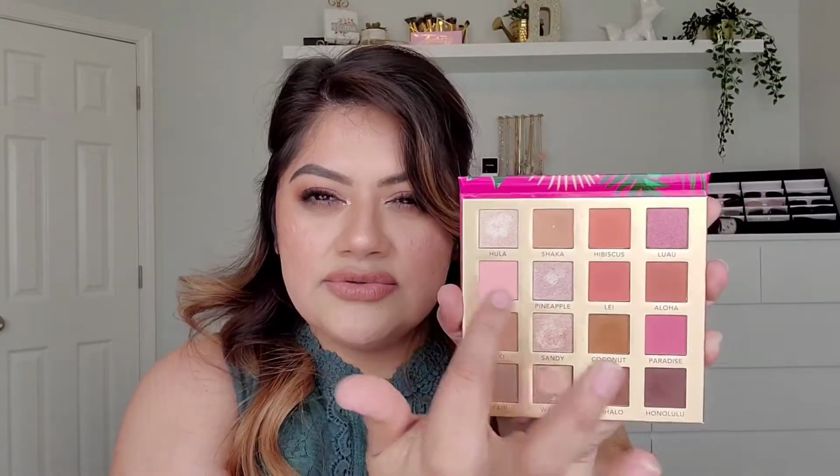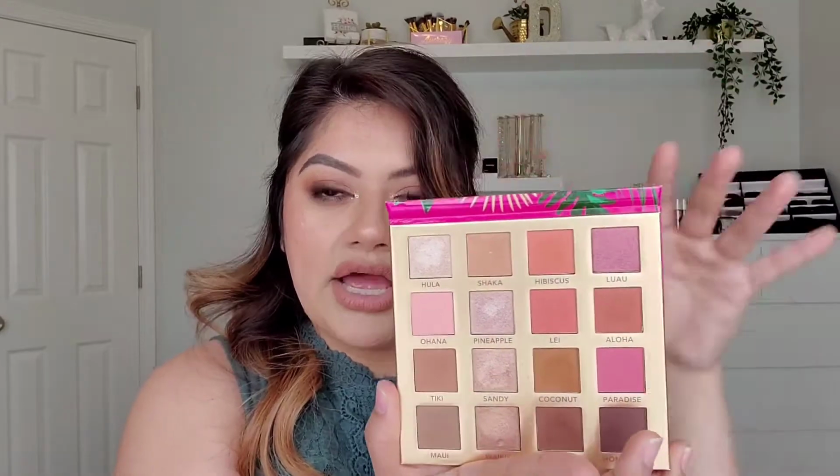The shimmers, again, absolutely beautiful shimmers. I wish there was a little more color variation, like deepness, but I love them so much. I mean, I'm not gonna complain. I love this palette, and they have like 3 other palettes. I have like 4 out of this collection. They also have cheek palettes with this collection as well. I love those too. But we're talking about eyeshadows.